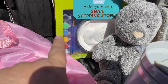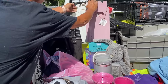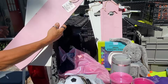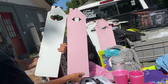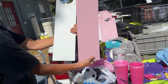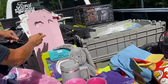We have the snail stepping stone. We have these signs. I'm gonna have Stace hold those up here. There's, like, a whole bunch of them, and they have different shapes. Flip it over. Now, for some reason, I thought they had different things on them, but no. Well, just the little cutout. Just the cutout. Yeah. And they hang this way. So this is the front. So, like, little crafter things, I guess. You could put stuff on them or write a message on it or something. All right. We got those, whatever they are.